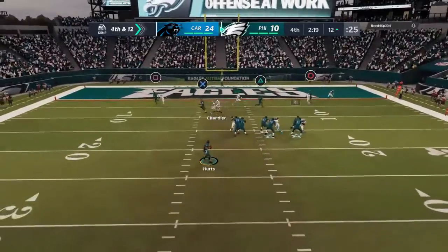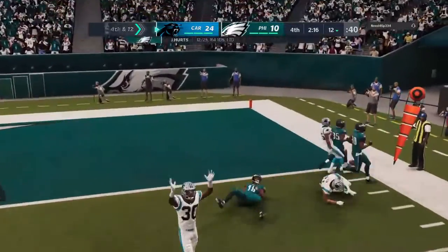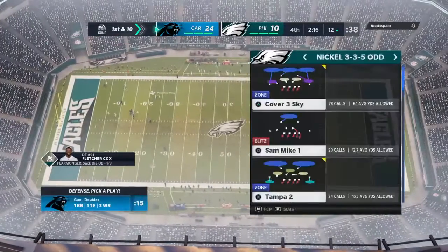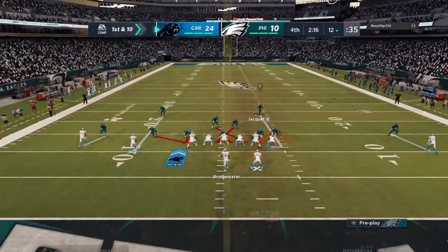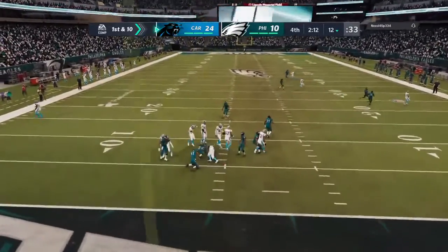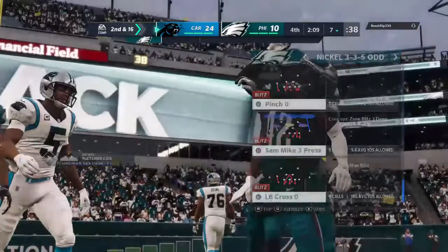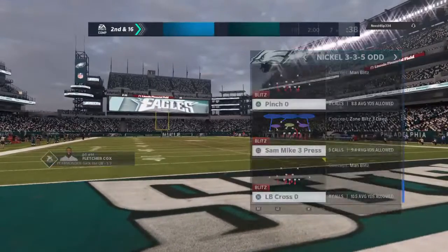They'll try and throw for it with Hurts. And no, it's incomplete. The Eagles unable to convert there on 4th. And the Panthers will get the football back. Bridgewater going to lead the Panthers up here, 1st and 10 at their own 12-yard line. And he's taken down, back at his own 7. A loss of 6 yards.